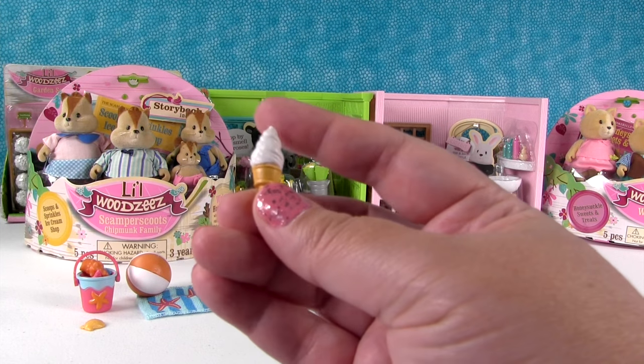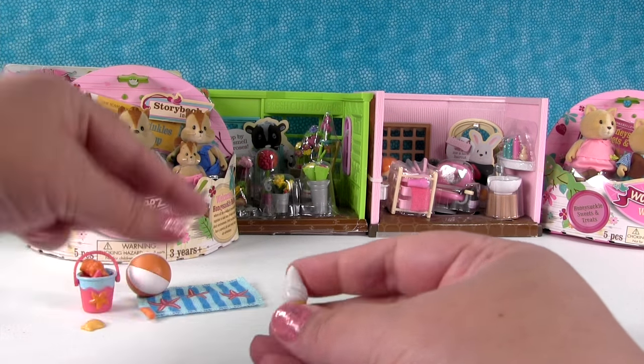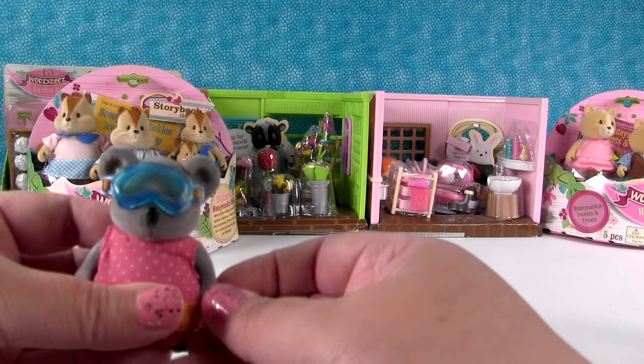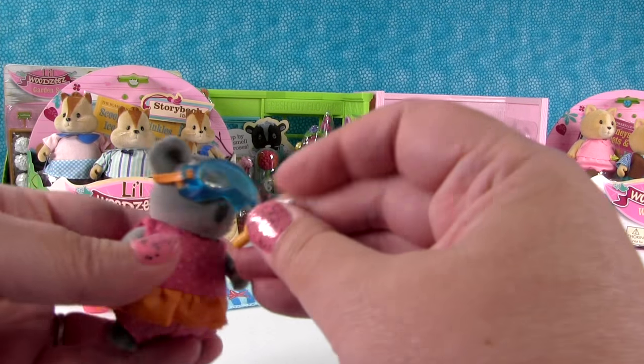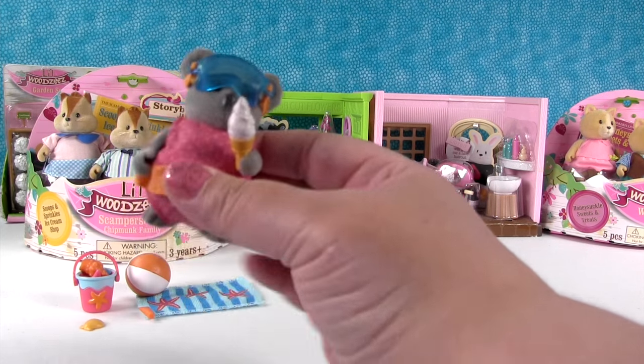She has an ice cream cone and some suntan lotion. Suntan lotion is very important when you're in the sun. Let's give her an ice cream cone. Oh, it's very easy to give them accessories.